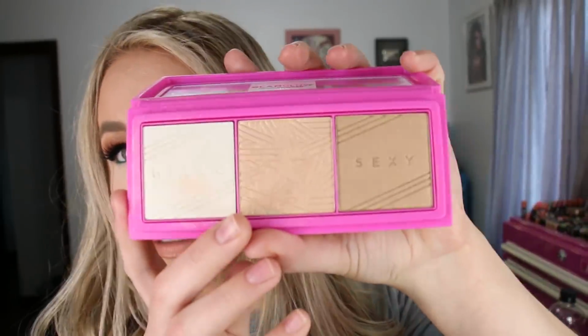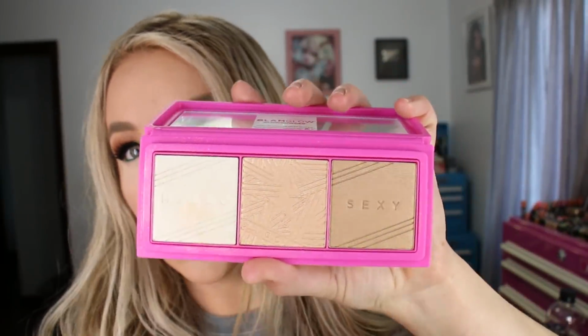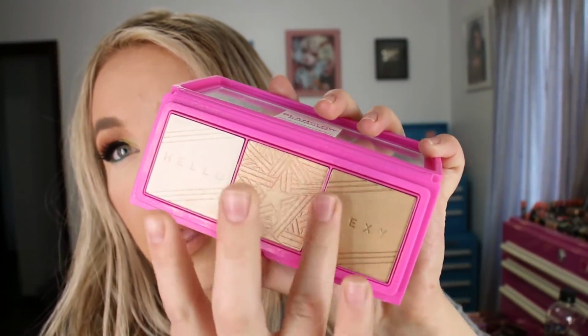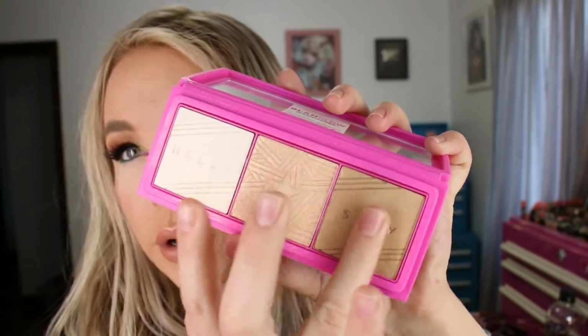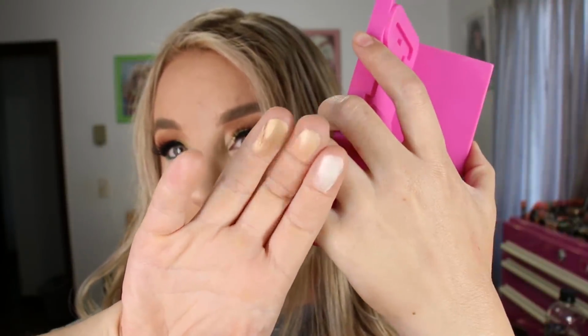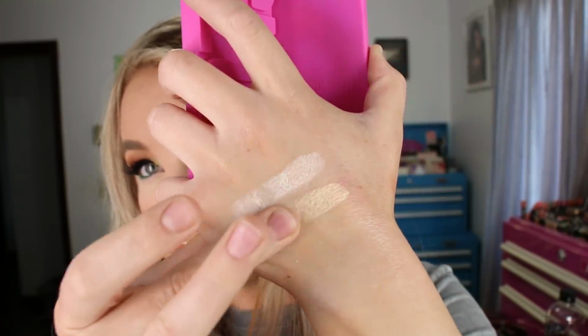But if you're looking for that really intense highlighter, I don't feel like these give quite the intensity that some of the highlighters out there give nowadays. But it's still quite shiny. It has a pretty finish on the skin. So let's swatch them for you. And these are a powder, a more standard powder highlighter. And you can kind of feel that it's got some hydration to it.